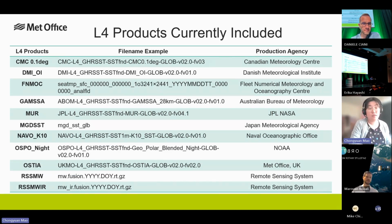So right now in GMPE, we have 11 products. Most of them are GRIS format. There are a couple of them that are not, but in the future we will try to add only GRIS products as much as we can.